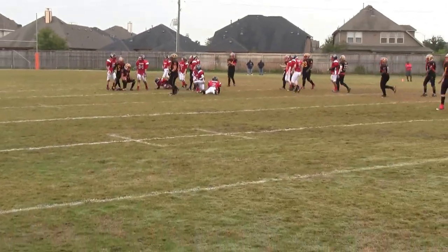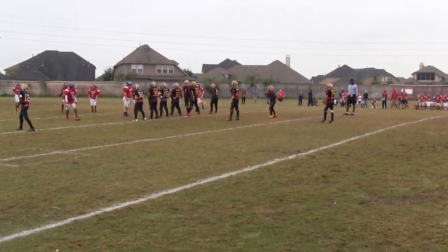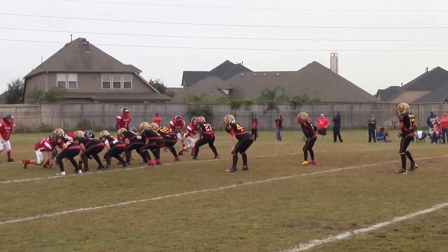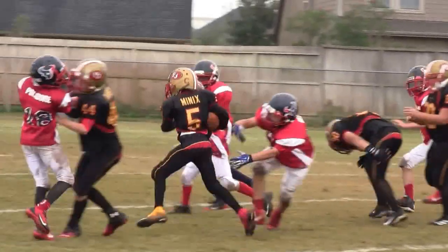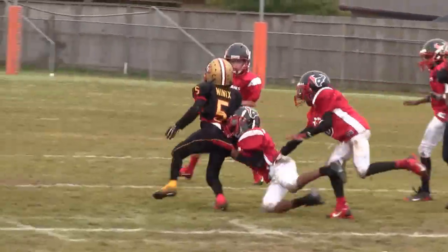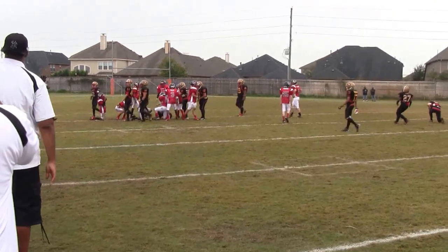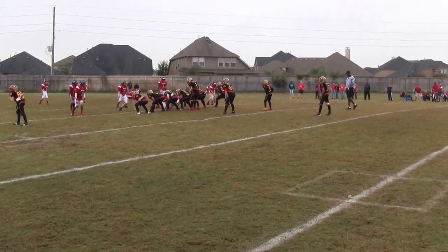There you go! It's gonna be a first down for the Lions. It's first and 10 on the Texans 44. Let's go, baby! It's right there. Run again! Hold on to that ball, baby! That's a second down. It's second and 1 on the Texans 45.